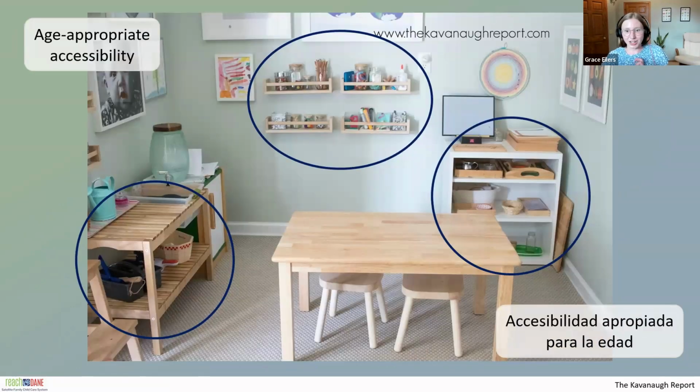All right, this is another important quality of the prepared environment, and also very, very tricky for family child care programs that have mixed age groups. So, age appropriate accessibility. This means that children should have freedom of choice and access to age appropriate materials. So you might have to get creative with how you store and display your materials.